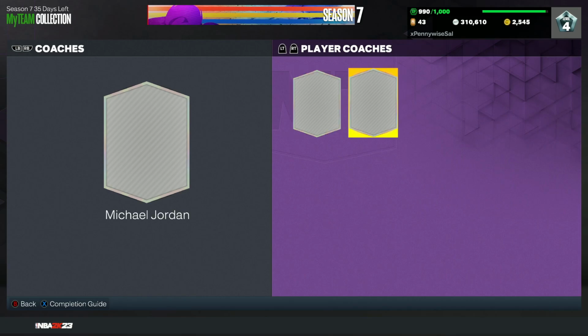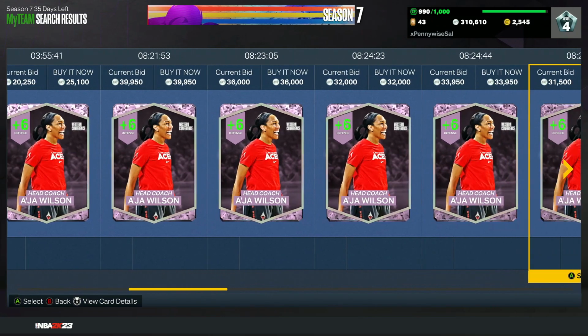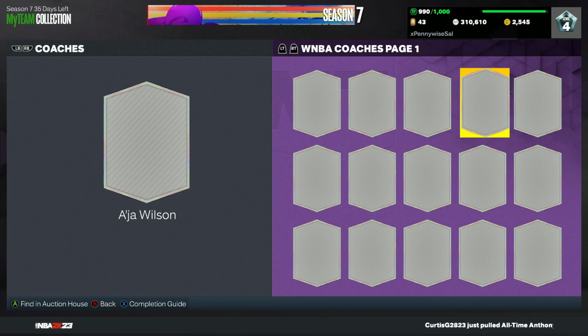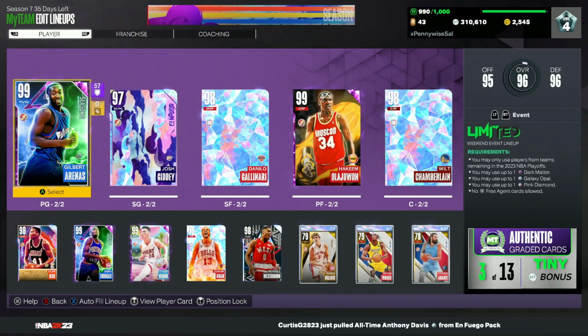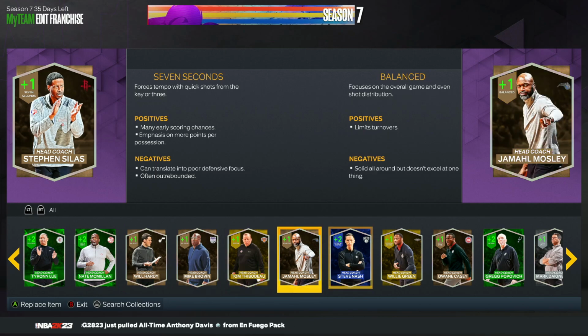And then if you're looking for a defensive coach, and you want a budget option, I think it's pronounced Asia Wilson. She's a really good budget coach for defense. She's going to be about 25 to 30,000 MT. I think that'd be considered a budget coach because a lot of the coaches in the game are over 100,000 MT, so spending about 25 to 30k is pretty good for Asia Wilson. I think it's a pronouncer name, and I'll just quickly show you guys what the defensive boost does give.